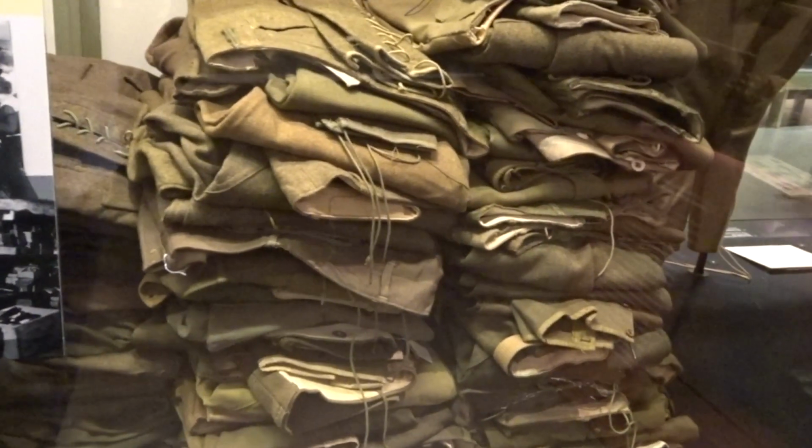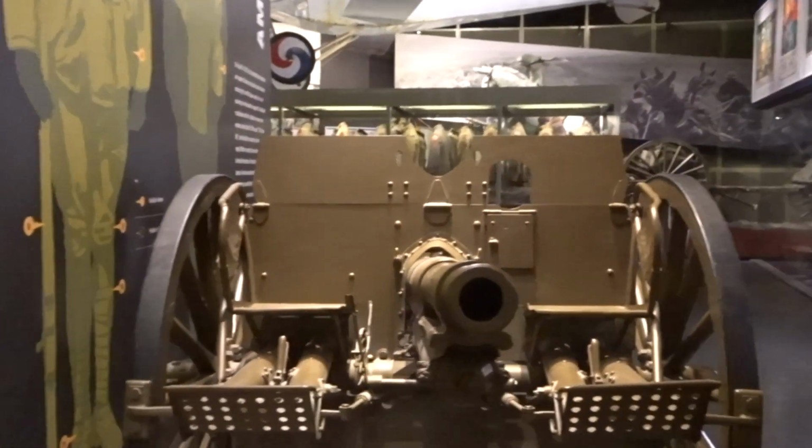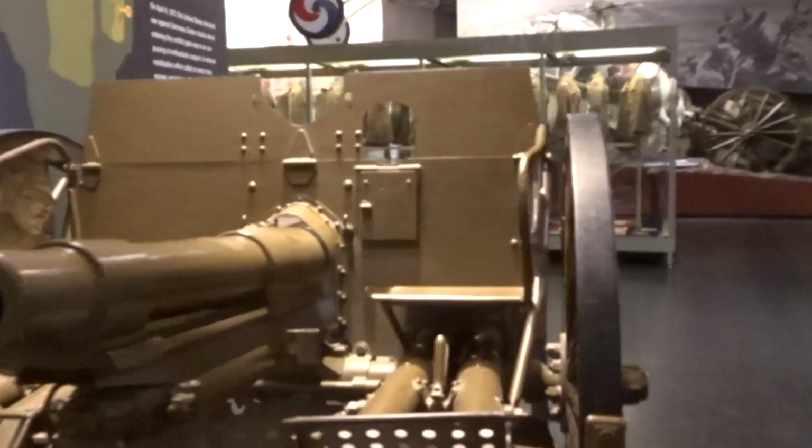But look at these coats, these woolen coats, and the uniform. I think these were pants. But they just had a lot of stuff. This is a U.S. cannon, but I couldn't read the sign. I went too fast, guys.